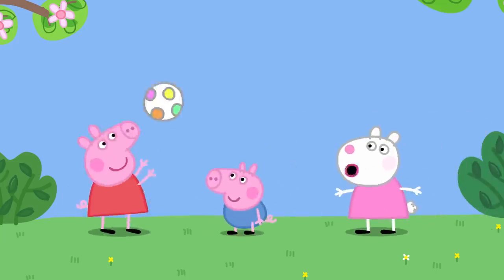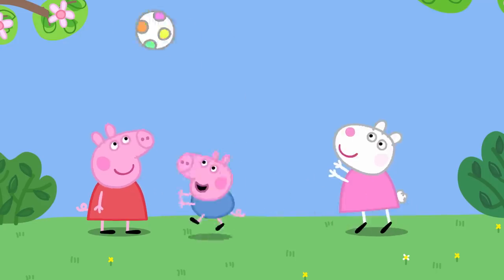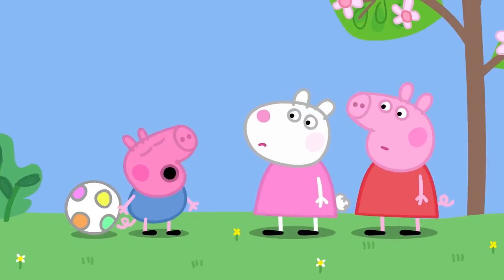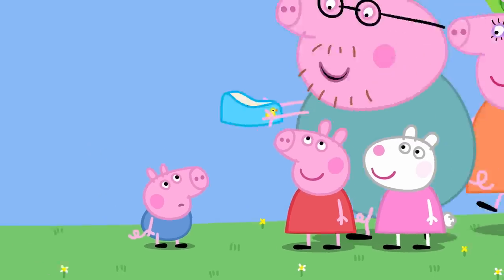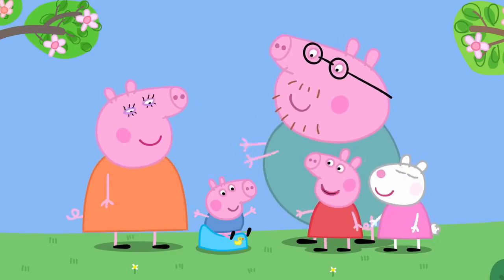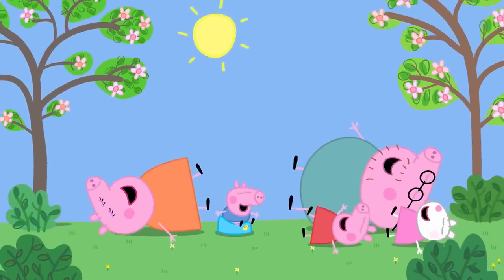How high can you throw the ball, Peppa? Really high. Watch this. Catch the ball, George. George, do you need the potty? Potty! Potty! Potty! Hang on, George. We've got the potty. Here it is. Well done, George. You called for the potty. Potty! Hooray! Hooray! Now George is almost grown up, like me. George loves potty training. Everybody loves potty training.